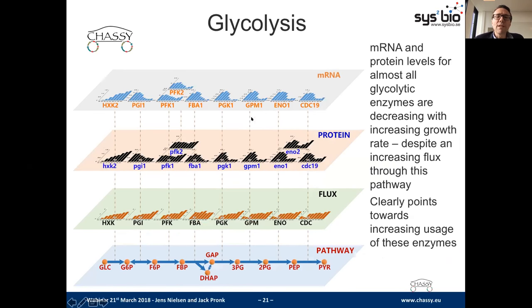So we therefore zoomed in on glycolysis specifically because we saw some clear differences. We see this increase in flux, but we see a decrease in proteome allocation for glycolysis. So we were interested to see how that translates into individual enzymes. And here we're looking into a number of the individual enzymes. You can see that they have decreasing levels with increasing dilution rate, whereas flux is increasing. There's one deviation from this. This is hexokinase 2 here.